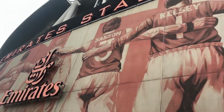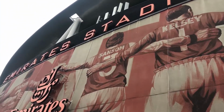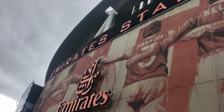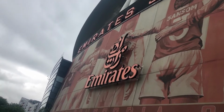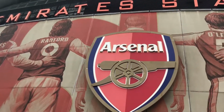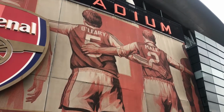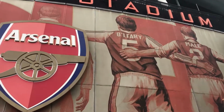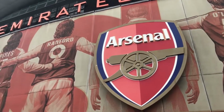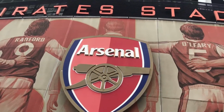And if you ever come to the Emirates, you'll notice that there's players on the outside. Another interesting fact about Arsenal is they are currently the only Premier League team to go a whole season undefeated, which means they actually have possession of a gold Premier League trophy.